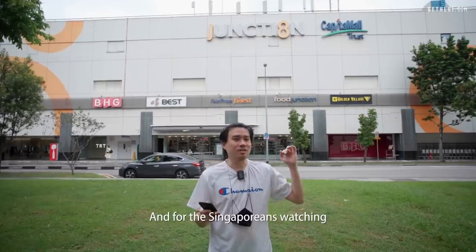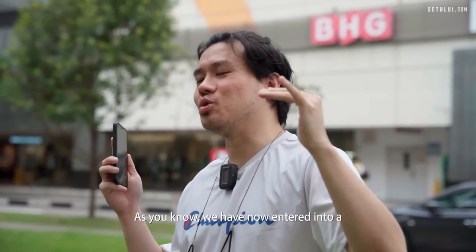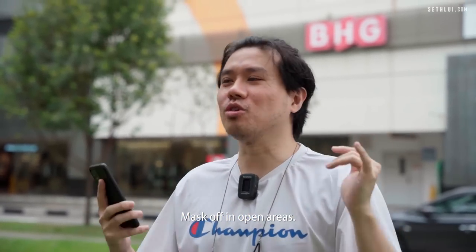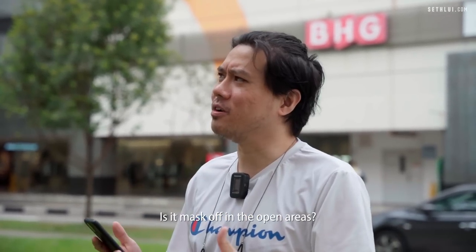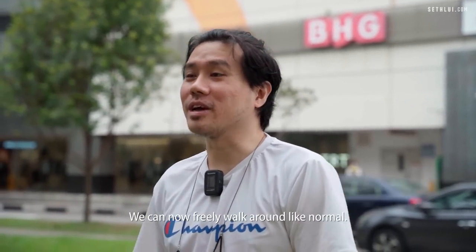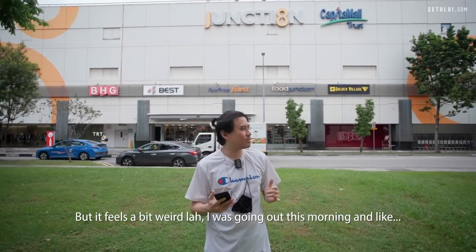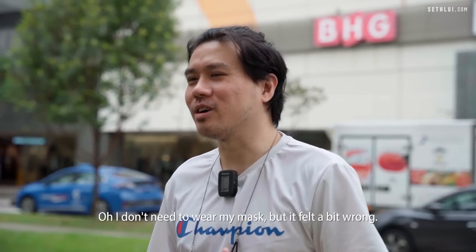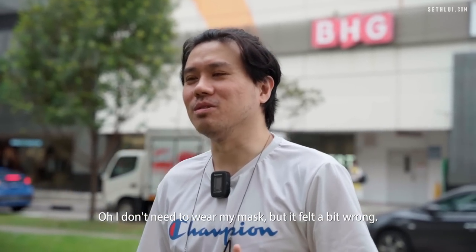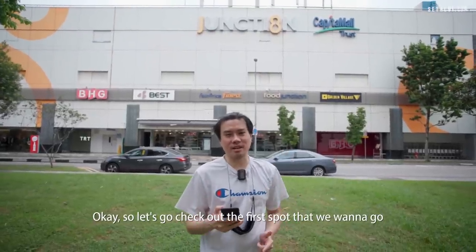And for the Singaporeans watching, as you know, we have now entered into a mask off in open areas. Public areas? Open areas. Anyway, so in not enclosed areas, we can now freely walk around like normal. It feels a bit weird, right? I was going out this morning and like, oh, I don't need to wear my mask, but it felt a bit wrong. But anyway, okay, so let's go check out the first spot that we want to go.